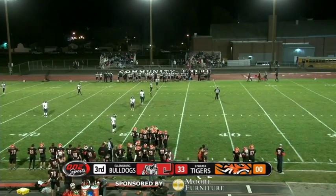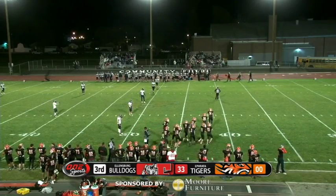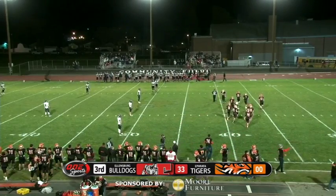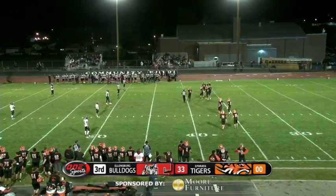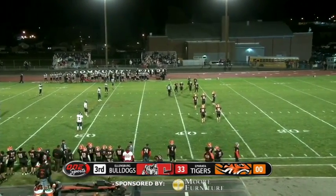Ellensburg out on the field, set to return this opening half kick. I'll tell you what, I've been to a few of the Moses Lake freshman games, and I've seen some impressive things from them. So it looks like the Chiefs are going to be good for a while.